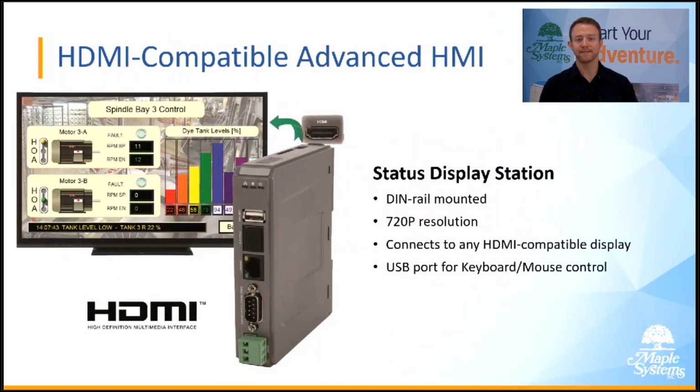Here is the status display station more up close. So this has a 720p output resolution, and it can work with any HDMI compatible display or our industrial touchscreen monitors, for example. And it has a USB port built in for keyboard or mouse control if you want to use that.